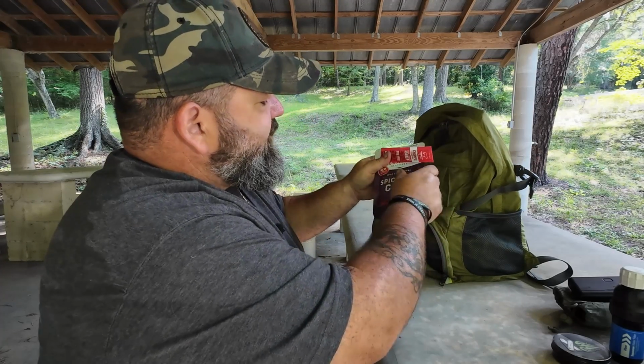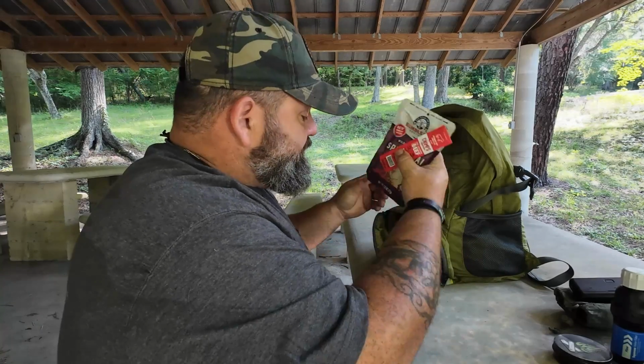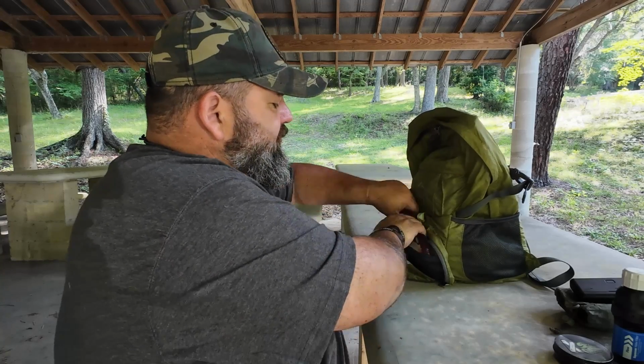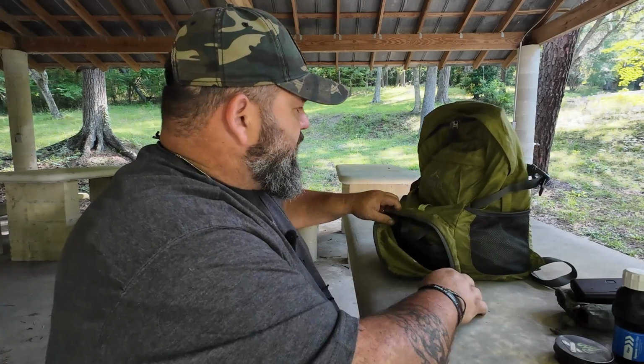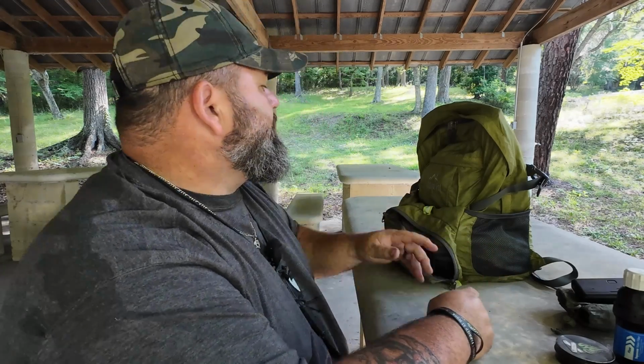So next up, in this front pocket here, easy access, I've just got some little snacks. I got spicy Thai chili tuna and a beef stick. Nothing super exciting, but just a little something to keep the munchies away. That's in this front pocket here, for ease of access, to make it easy to get to.